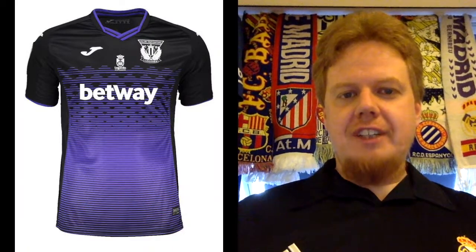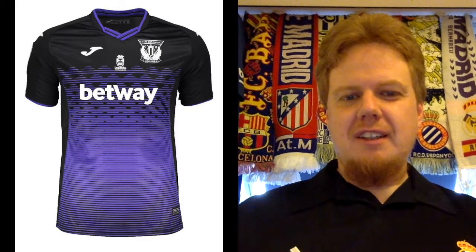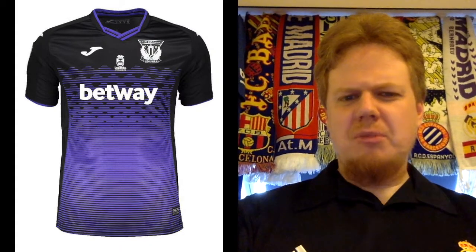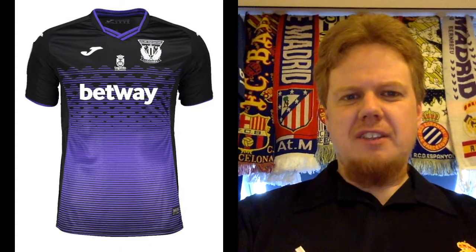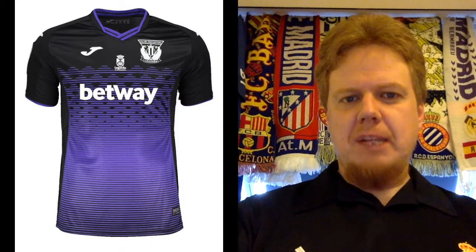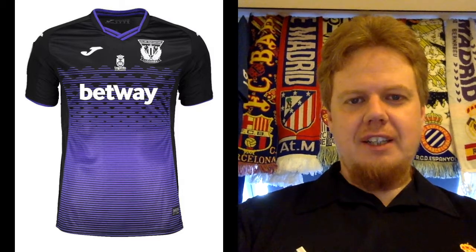Now, the third jersey, on the other hand, Homer, Homer, Homer, what are you doing? This reminds me of Liverpool away kit from 2014, 15, something like that. The collar looks all messed up. Then you have this purpley black pattern. Ugh. No, sorry. That's it.